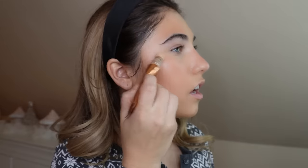Charlotte Tilbury Hollywood Glow. For lashes, I'm just using the Benefit Roller Lash. NYX setting spray.